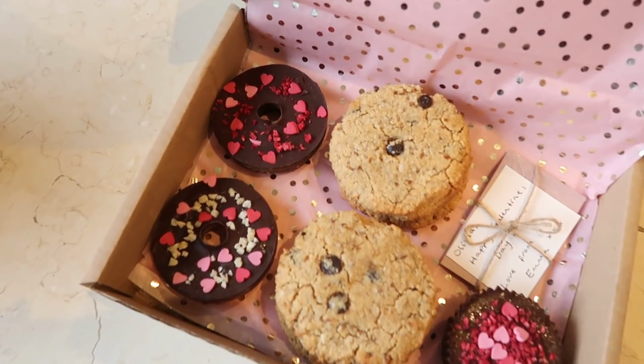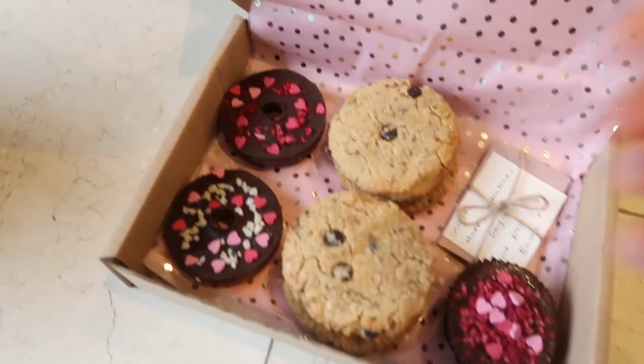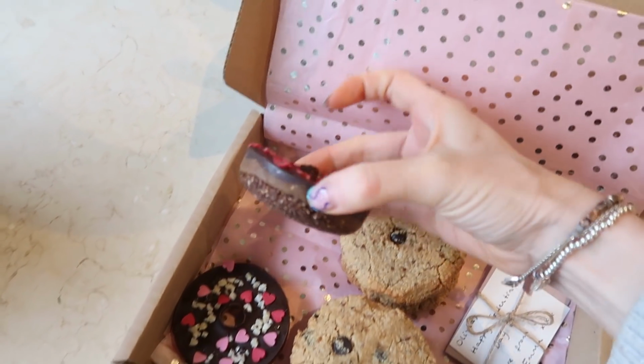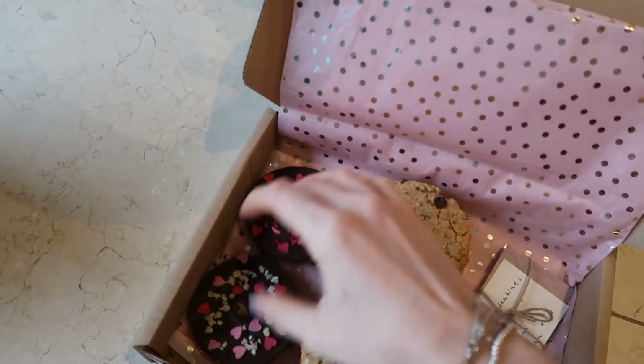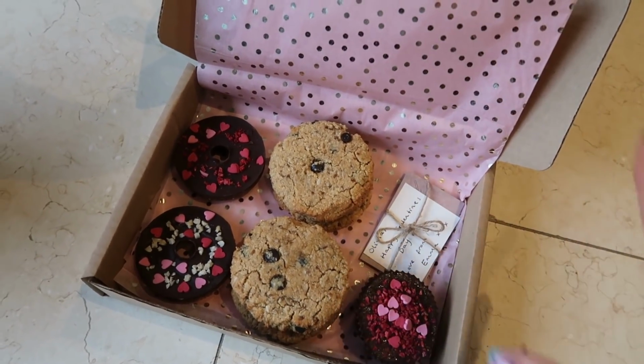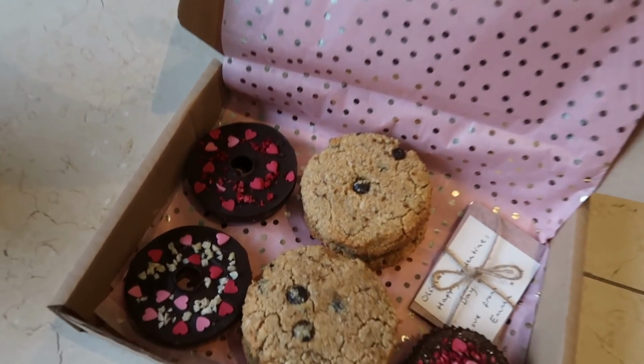Exactly. Hi, it's the next day. I'm just taking more pictures of one of the Valentine's Day boxes. Let me show you because they're so cute. Look how adorable. So these are like caramel sandwich cookies. These are two different types of caramel shortbread donuts. They're very, very delicious. And then this is a peanut butter raspberry chocolate cup type situation. Look how cute.